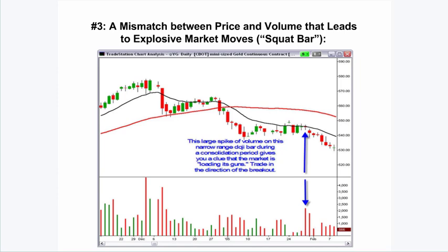Here's pattern number 3. Pattern 3 is a mismatch between price and volume. So what is the mismatch? Well, you'll see the arrows there. So where the blue arrows are, you look at the volume bar. We got a big, big volume spike again, big red volume bar. And then right above it, look at the price bar. Very, very narrow range. That's what I mean by a mismatch. Wide range volume bar, narrow range candlestick bar.